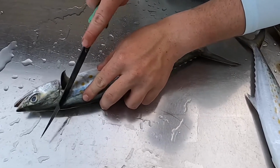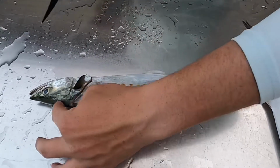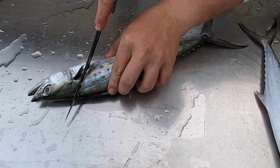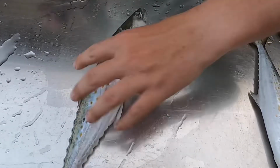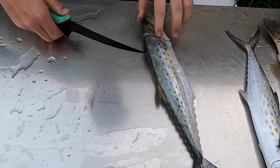So you'll see a lot of people that'll just cut straight down, but if you come up there and start cutting, you just get a whole lot more meat off the top of the head. So what we're going to do is we're going to come down to the backbone to where the blade stops, because I don't want to go into cutting on the neck side.